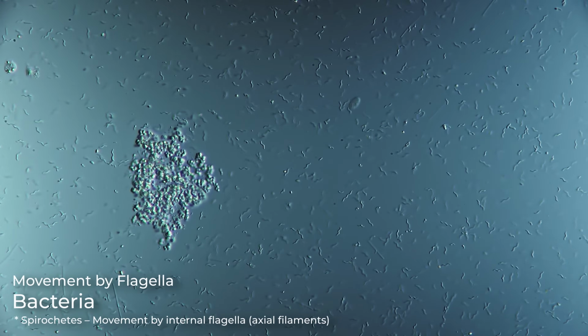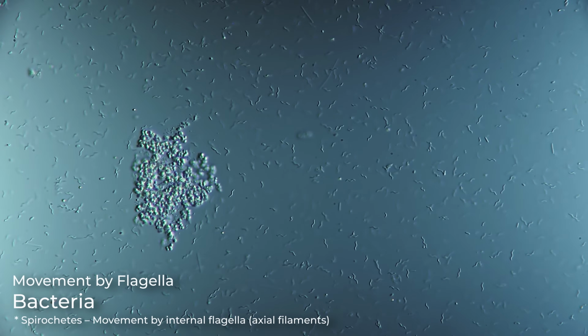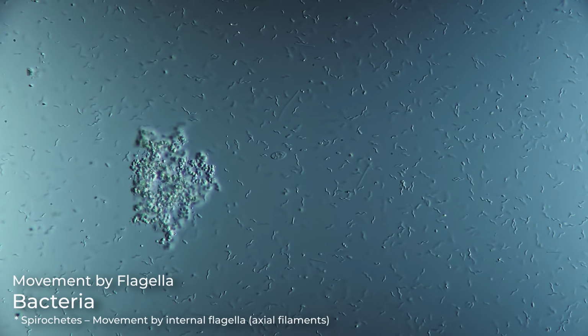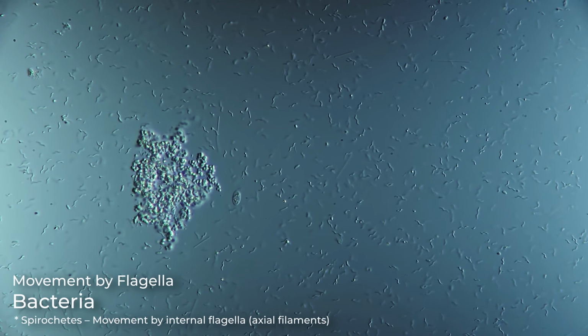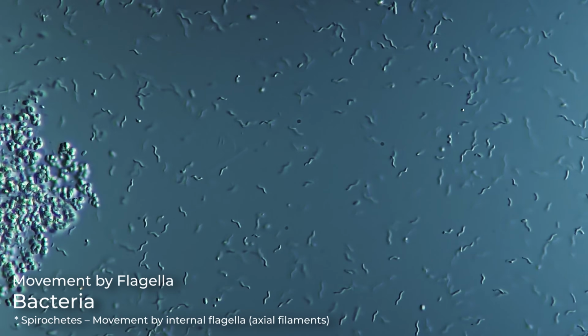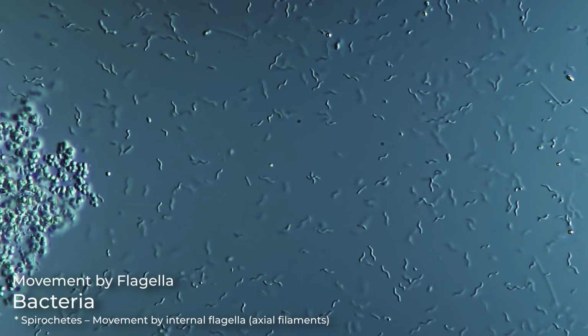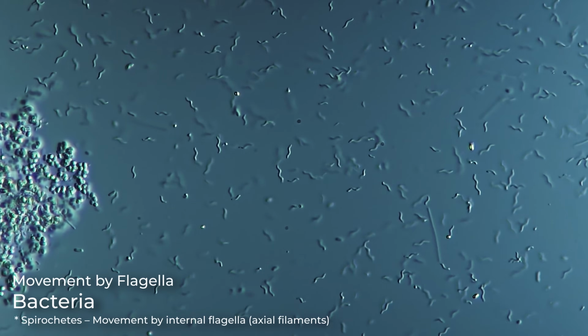Next, you can see some of the most well-known organisms, bacteria. They also move, and intriguingly, they have flagella too. However, their flagella function differently. They rotate rapidly, working like a tiny motor to propel the bacteria forward. Despite this difference, their flagella also serve a locomotory function.